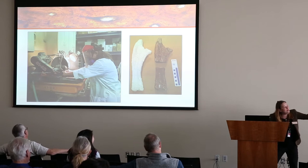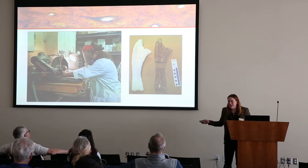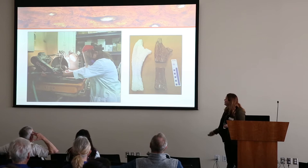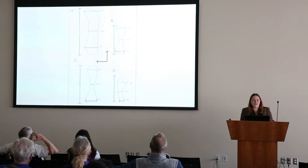But you learn so much about the individual animal by cutting it open. So here's me, with lots and lots of safety gear, cutting open the dinosaur bone with a tile saw with a diamond blade on there. And I always make exact replicas of the bones that I'm going to be destroying. So this is a replica that I've made, and this is the bone that I've sampled. And you can see I removed a chunk from the middle. I always try to cut it at the exact same spot because they're making it very standard.